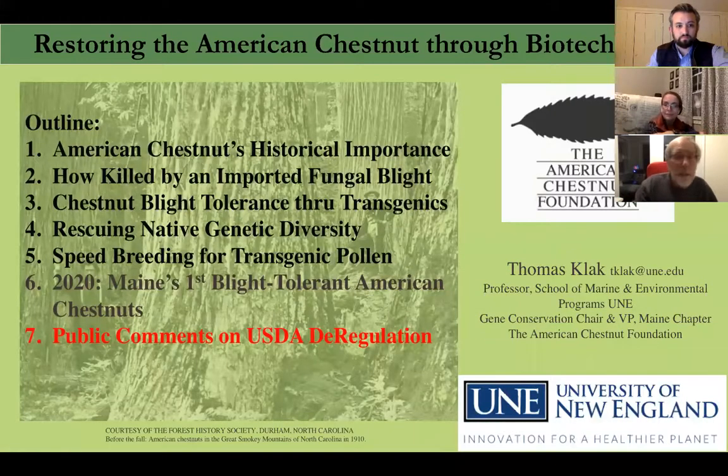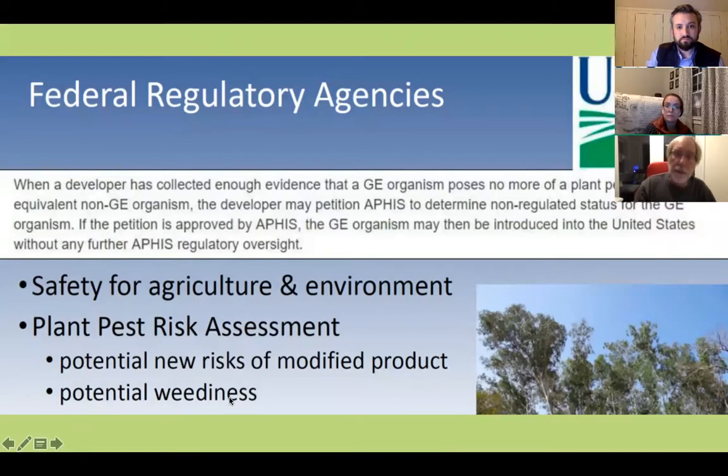Okay, so then finally, the last point is this crucial moment in chestnut restoration history that we're in right now. Right now, the USDA is asking for public comments about the blight-tolerant chestnut. What do people think about it? What are their feelings about whether it should be deregulated? And that circles back to this slide I showed you before. It wants to know your opinion. Is it a good idea? It's the best way forward as far as I can tell, being knee deep in the science.